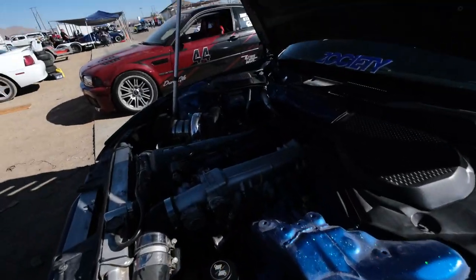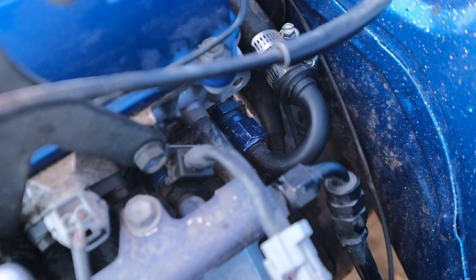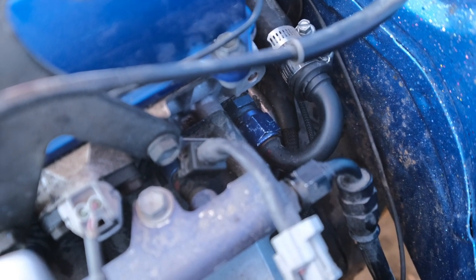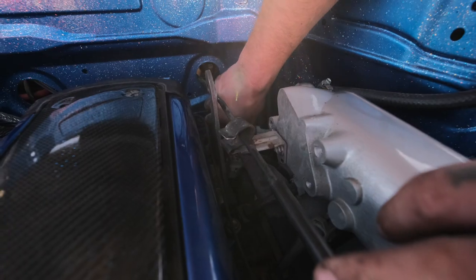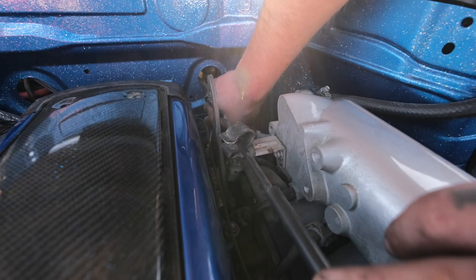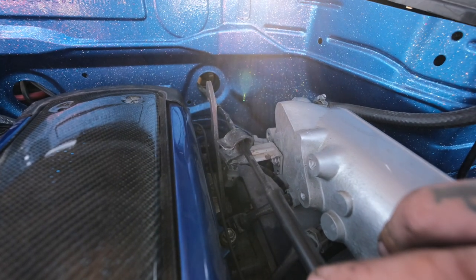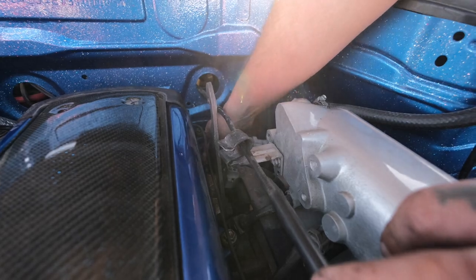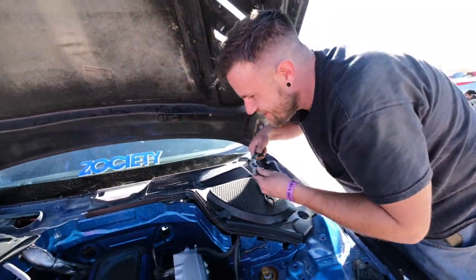What a sad sight. But I think we're almost done over here. I don't know if maybe I'll be able to show you guys a little bit better now, but there is a blue fitting, if you can probably see it right there. That blue fitting was pretty loose. It was almost finger loose, so that's where all the coolant was coming out of. Maybe. Hopefully, crossing our fingers.